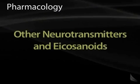In this section, Other Neurotransmitters and Eicosanoids, we will be discussing histamine, serotonin, and the products of the arachidonic acid pathway. In this section, we'll be talking about the pharmacology of other neurotransmitters as well as the eicosanoid pathways.